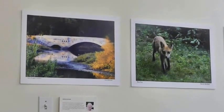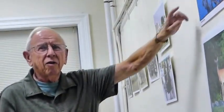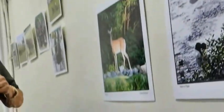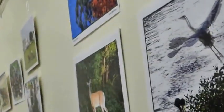All right, let's get back here. These are some of the creatures we see from our deck or backyard. Here's a red-tailed hawk. That's up our driveway. I think that was taken from my kitchen. The way you've composed that is beautiful. Well, a lot of it is computer cropping. Blow it up, do a crop.